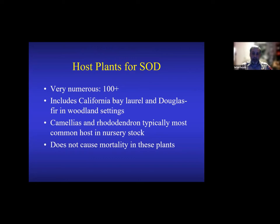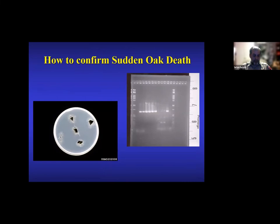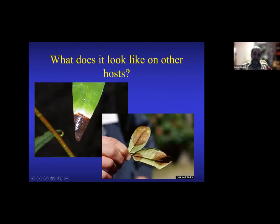It can cause some tipped-back or some blighted leaves and things like that, but it does not kill them. Oops, got a little ahead of myself there. So what does it look like on these other hosts? You've got this leaf right here, and it's just a brown spot on the end of the leaf. Water kind of helps this disease get established better. It likes moisture. It's a water mold. And so you've got this brown spot there, but that happens with a lot of leaves, and same here. So you can't tell that you have sudden oak death.